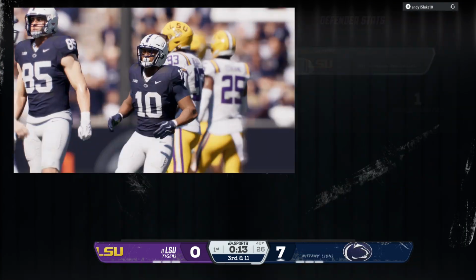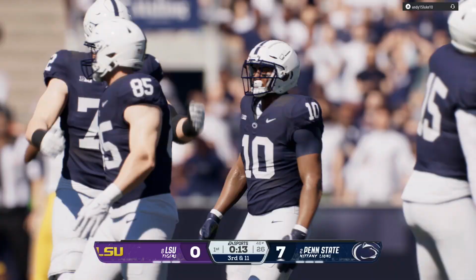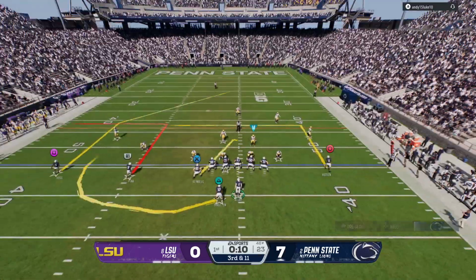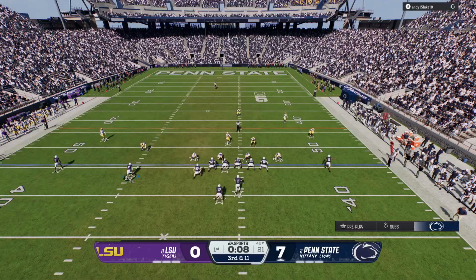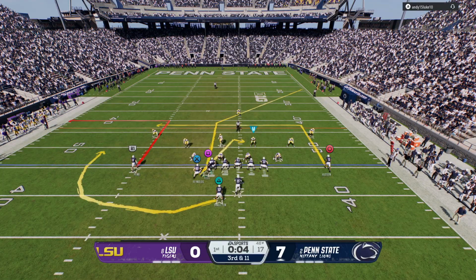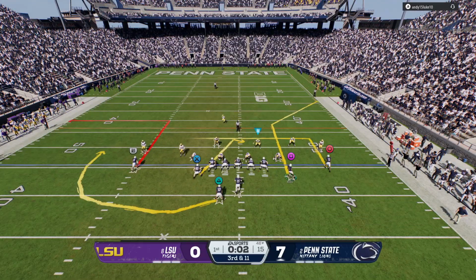You see, this is what great defenses do. Great defenses swarm to the football. So when you do miss a tackle, it's not the end of the world. There's another guy right there to wrap him up. Great defenses seem like they got 12 guys on the field. Nice job swarming to the football, engulfing the running back.